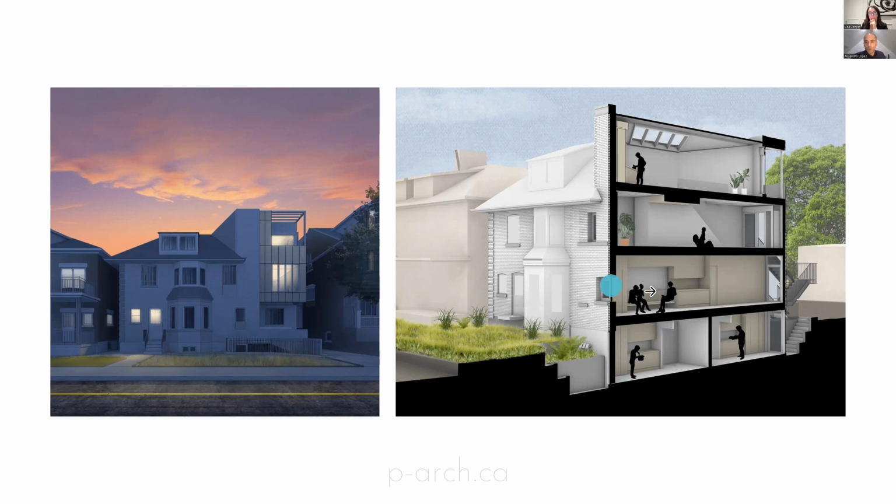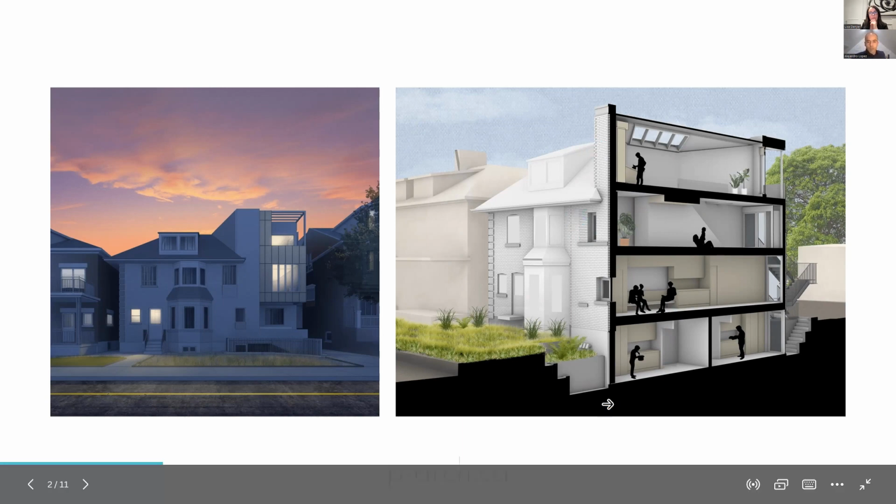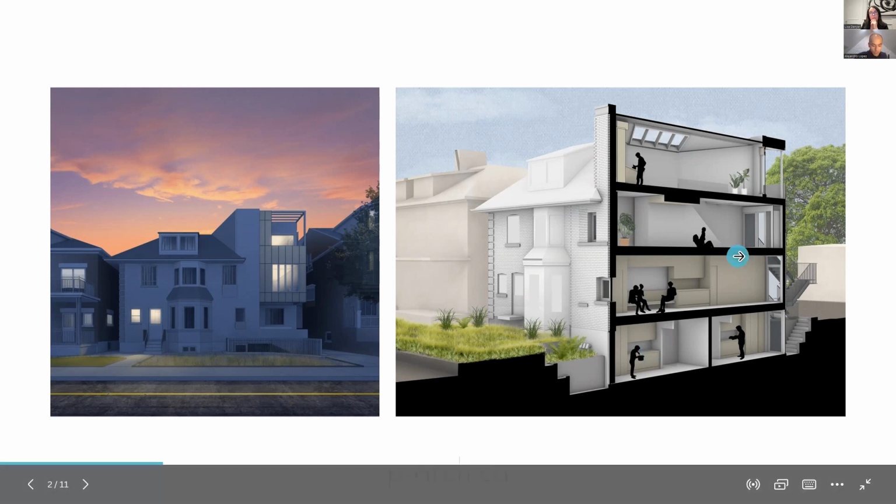On the ground floor, you have a two-bedroom unit, and on the second and the third floor, you have a family-size unit. What's important about this is that every single one of the units has an entrance that goes directly to the exterior. So this maximizes the leasable area for this particular project.